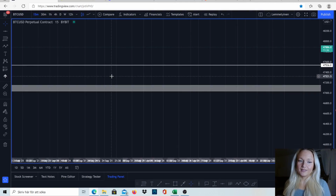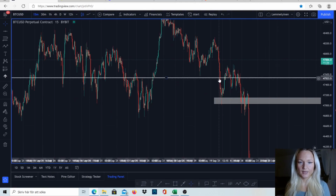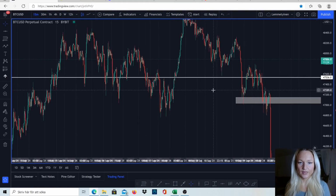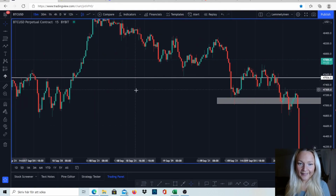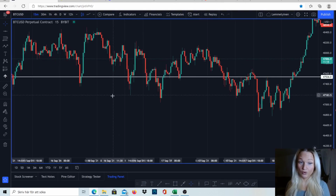Let's go back, guys, and see what's happening. Respected it a lot of times, came back here, almost had a wick to it. Oh, we retested again? No. Resistance, support.